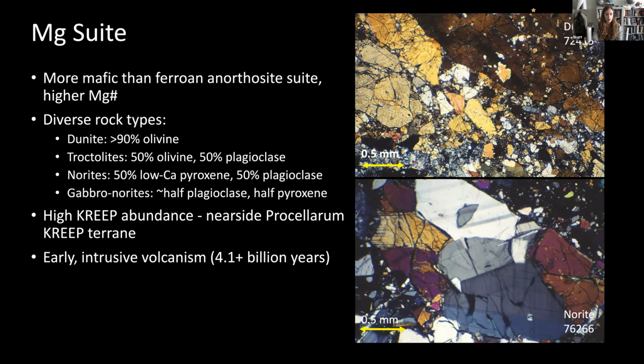What's notable about these rocks in the Mg suite is they also have a very high KREEP abundance. These are samples from the Apollo collection, so they are from the near-side Procellarum KREEP Terrane. They have an age range that overlaps somewhat with the Ferroan anorthosites, but they are a bit younger. These are thought to be very early intrusive volcanism, plutonic rocks that formed within the anorthosite crust around 4.1 billion years ago and older. Since they are intrusive and didn't erupt onto the surface, most of them are exposed through impact events and brought up to the surface in that way.